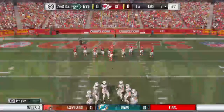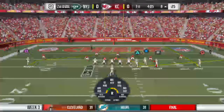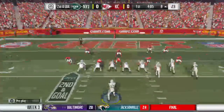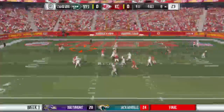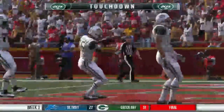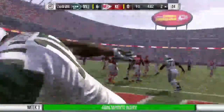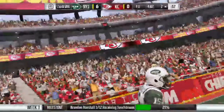And the 8th play on this drive coming up. Now they'll throw here out of the gun. And he's going to take it in for a Jets touchdown. Their dangerous wide receiver, his 3rd touchdown now on the year.